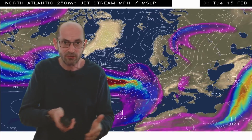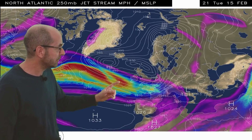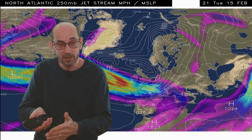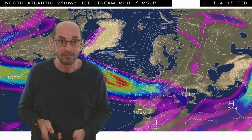It varies in strength, but by the end here, Tuesday the 15th, it's looking quite fierce here as it pushes across the Atlantic towards the UK. That's driving areas of low pressure towards the UK instead of them going northwestwards, as was the case in January, with high pressure being the dominant feature over the UK.